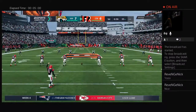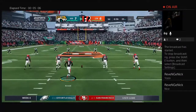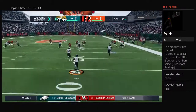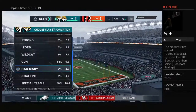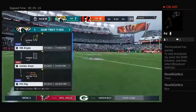Chris Boswell set to kick off. Now he's back out there to boom this one away, maybe with some frustration after the PAT miss. Here's Harris to return it. And he'll be tackled just shy of the 25. Harris on the return. The Jaguars take over 1st and 10 at their own 24-yard line.